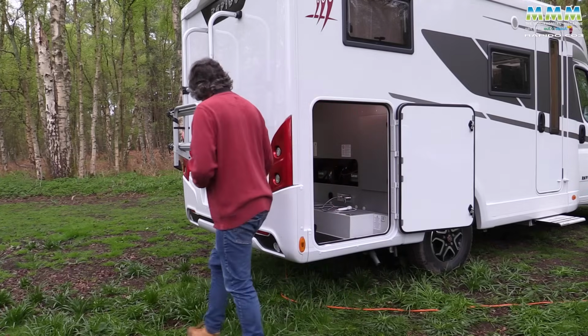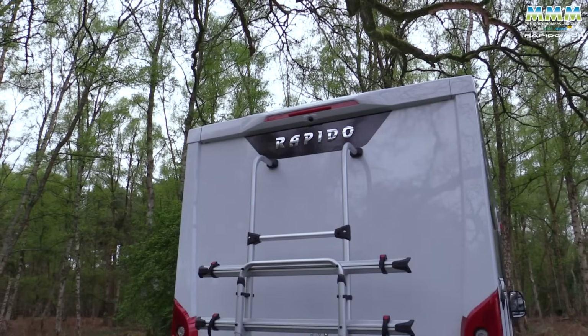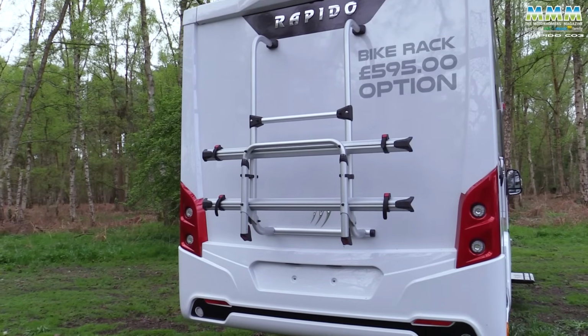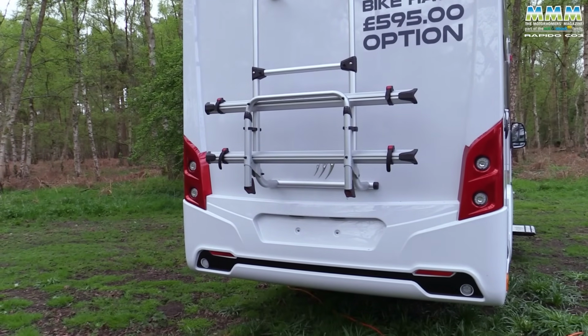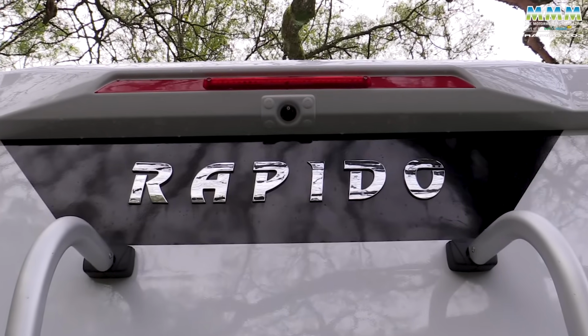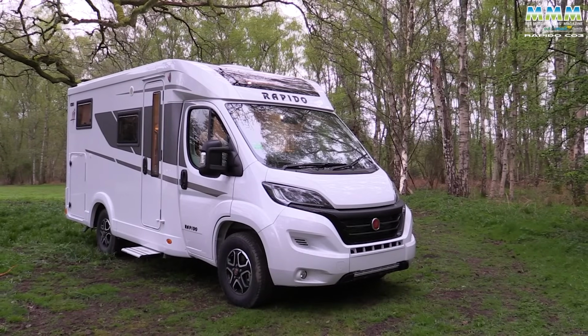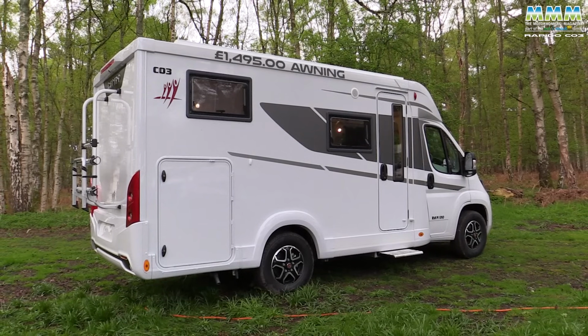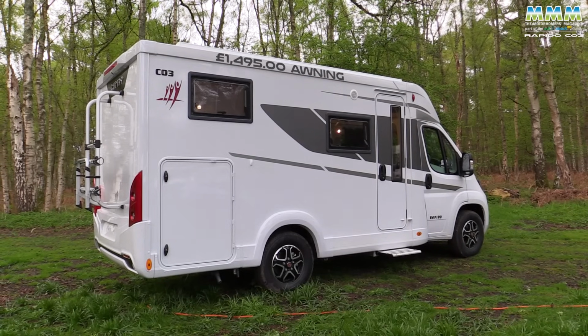Round at the back, well, it's quite neatly styled, and Wokingham have added a bike rack for the customer. That's a £595 dealer accessory. The reversing camera we mentioned earlier, and there will be an awning which is part way through fitting on this vehicle, and that's £1,495 for a 3.5 metre roll-out awning.